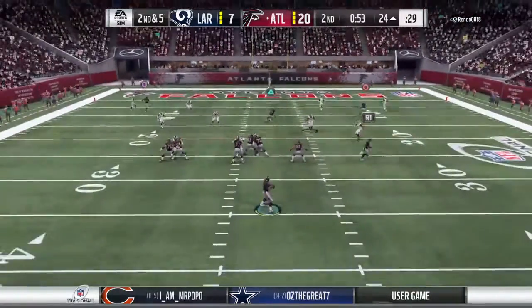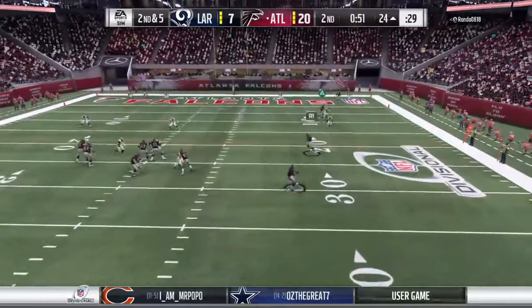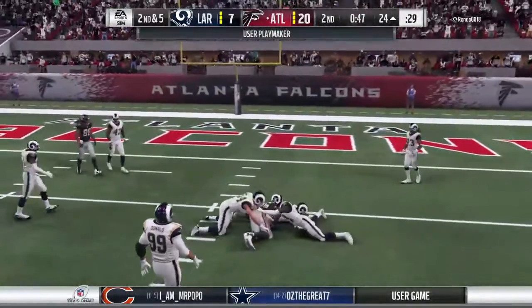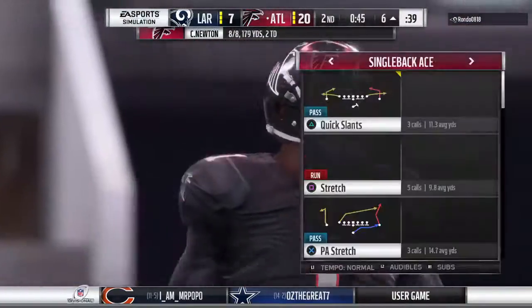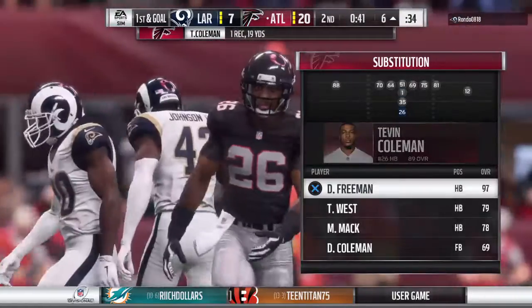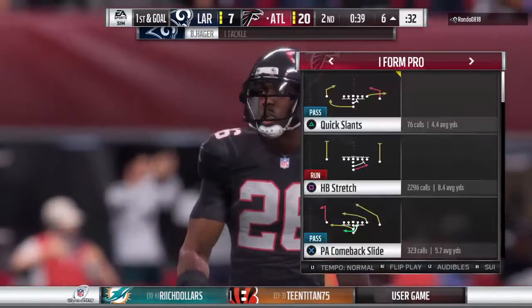Now a play fake, and it's Newton, eluding the pressure right. And this is caught at the 8. And he will be brought down at about the 6-yard line. 19 yards on the pickup there, and now they'll have it 1st and goal.